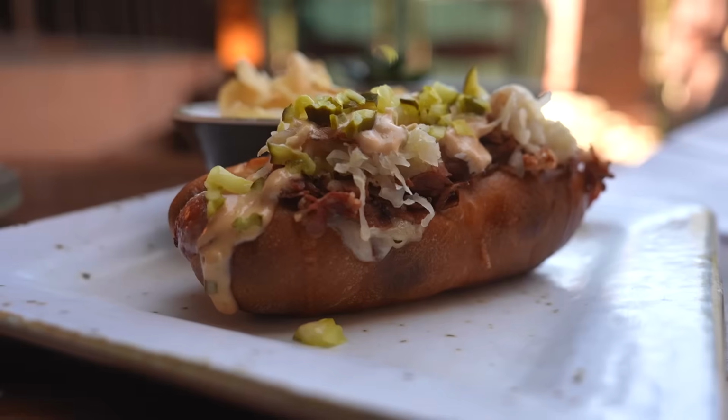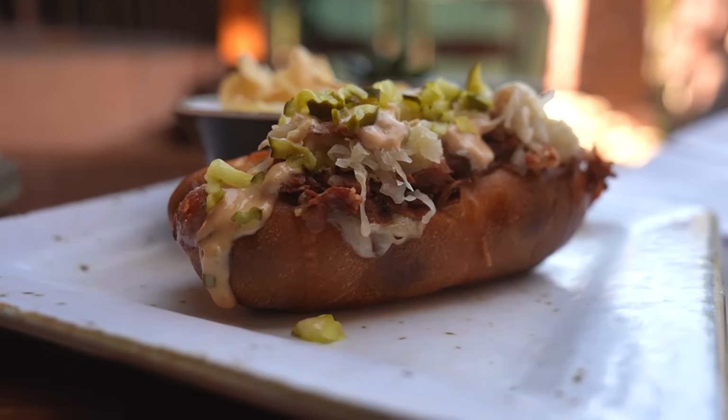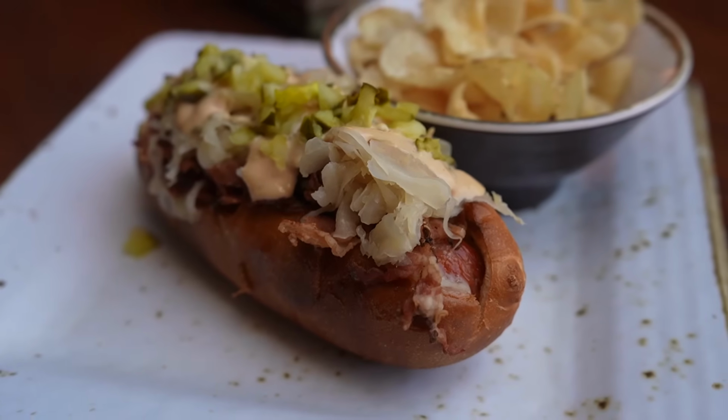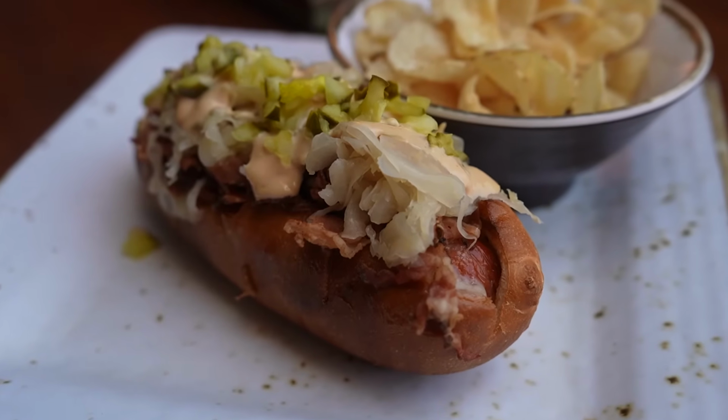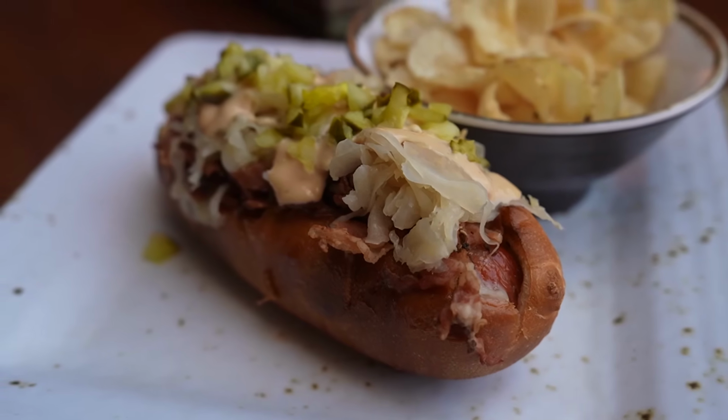But let me tell you about this hot dog, because I could not leave empty-handed. So I got the You Lucky Dog, and it's an all-beef hot dog, sauerkraut, pastrami, Swiss cheese, CBG sauce, and chopped pickles, and it's served with Kettle brand salt and vinegar potato chips, which I love. I am all about that, but let's go ahead and get a bite. This is also not my kind of hot dog. I'm telling you, I think it was probably a mistake to come all the way over here, but I'm still gonna try it.